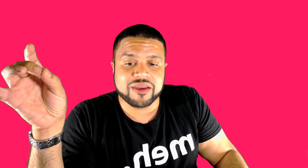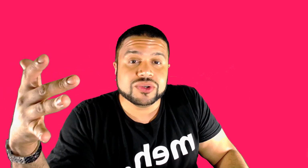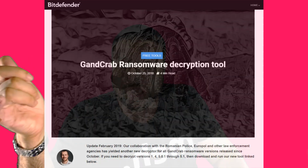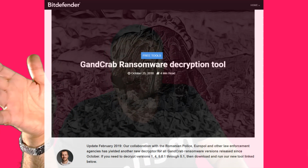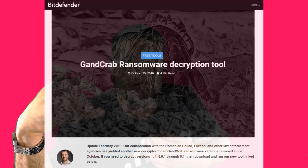Now, I looked on Bitdefender, and they have a resolution. You can actually decrypt the files if you have the version from 1 to 5.05. I have the version that's 5.2, which there's no crack or anything, right? Go me. And salute to that company, Bitdefender, for helping people out. I'll put the link down below if you happen to get a version that's lower. But if you're like me, they got the 5.2.